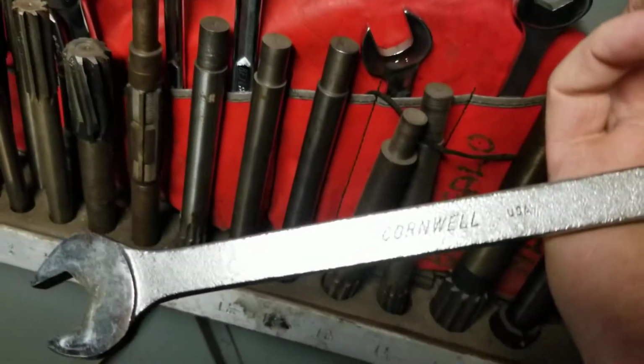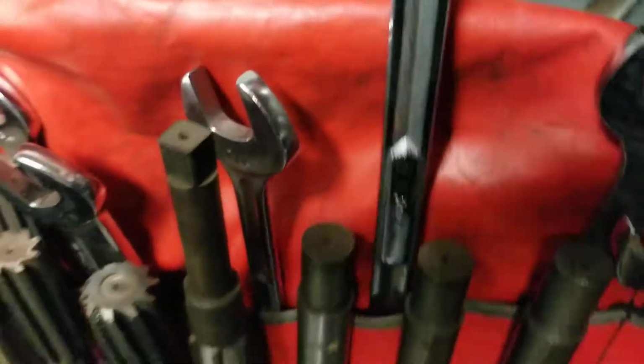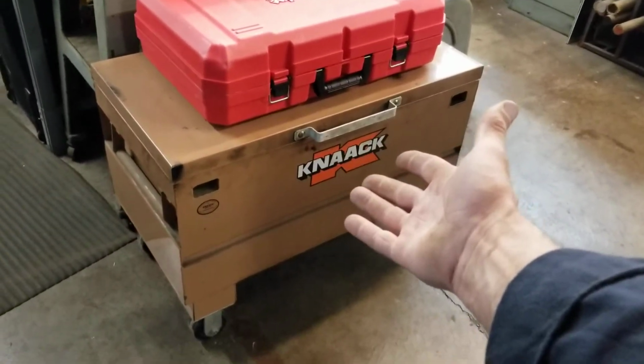Cornwell. These are supposed to be Snap-ons. Just got power pack attachments. What is a power pack? That big thing.